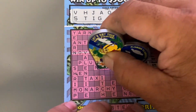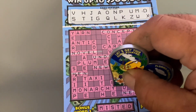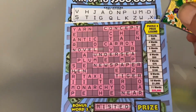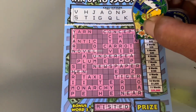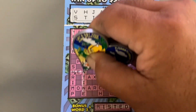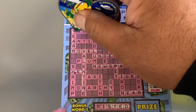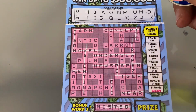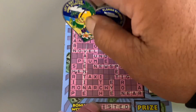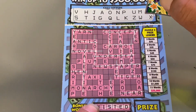Oh, you're going to love this coin. I'm loving it already. And a bonus word. All right, going up. Yarn, no way. Antic, no T. Oh no. A-N-T-I, no C. No C, no C, no C.